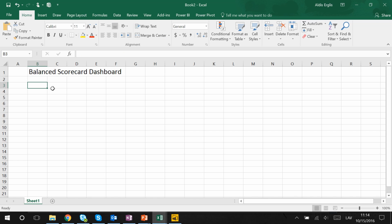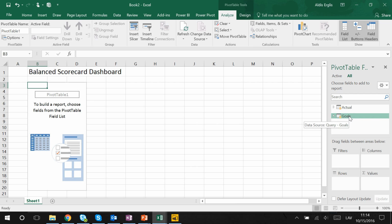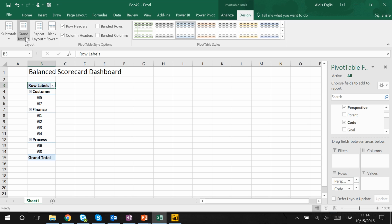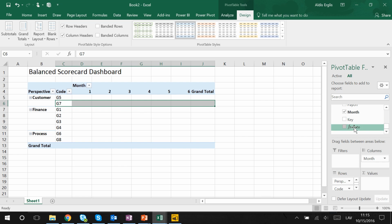Make it a little bit bigger, and actually we will do a simple thing. We will create a pivot table, and we see in Excel 2016 that we have an insert pivot table function. Just use this workbook data model. We see our tables, and let's use a goal. We will say let's use a code. It's goal, and let's use a perspective. Before that, let's change a little bit this, switch to tabular form, and do not show the subtotals. Put the months here as the numbers at the moment, but okay, and put a rate.